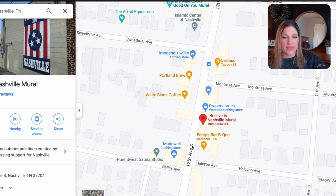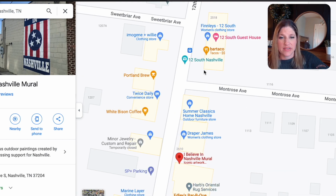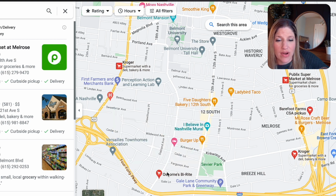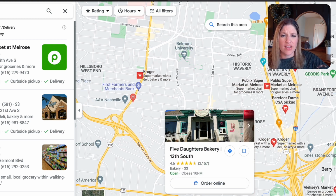And then you've got shops like Madewell and Draper James. And then as far as groceries go, you've got a lot of things close. So you've got a Kroger right over here, and then you've also got a Kroger right over here. You've got a Buy Right for some quick things. So you've definitely got options for groceries.